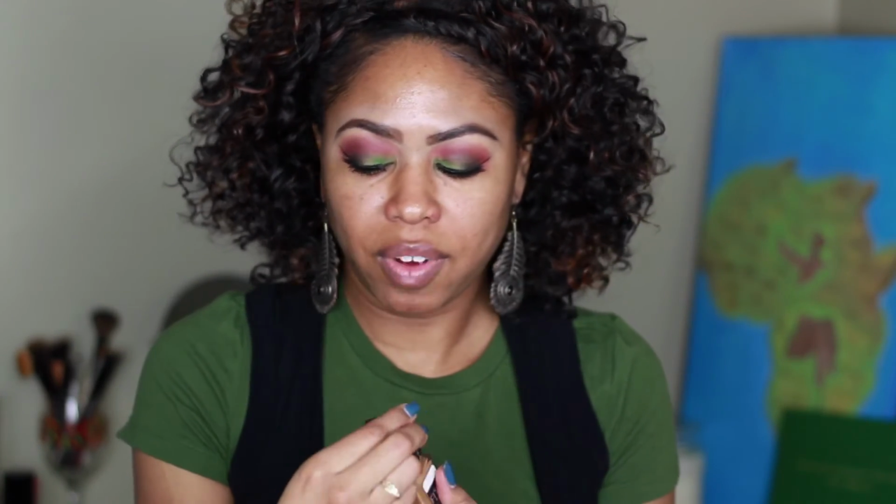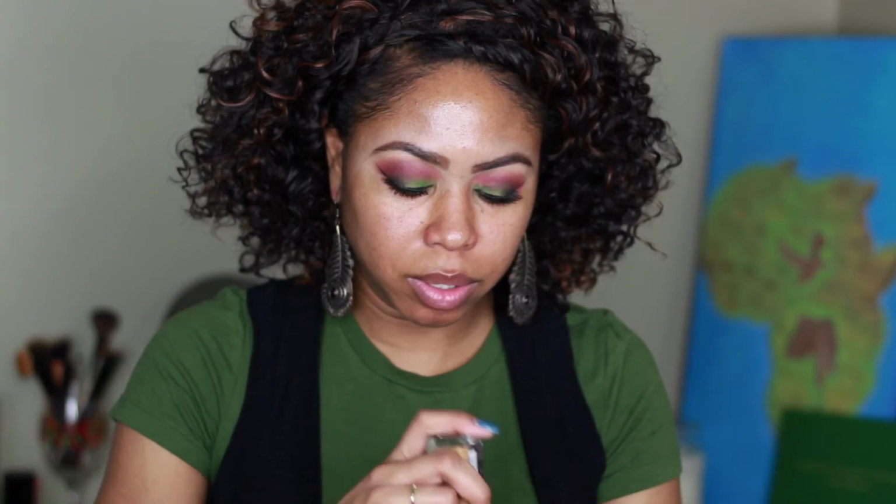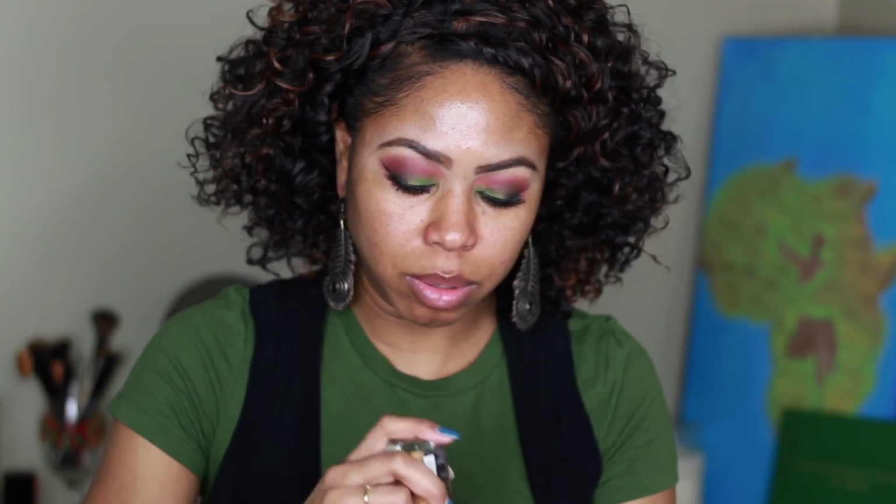Had to say it. Okay, so for my foundation, I am going to be using the Fit Me foundation of Maybelline in the color 330. This bottle, I think, is pretty empty. I've been holding on, but we're going to see how much I can get out of here. I think it's time to throw it away. Ain't nothing coming out of that bad boy. So next, what's going to happen is I'm going to just pour it in the other one.